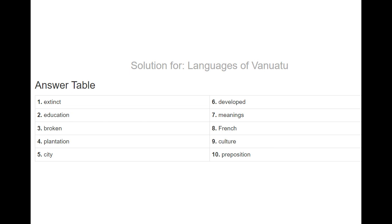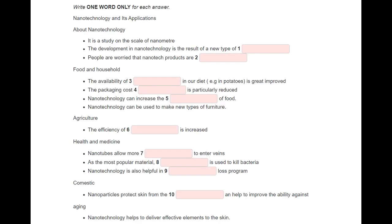That is the end of Section 4. You now have half a minute to check your answers. Now, listen carefully and answer questions 31 to 40.